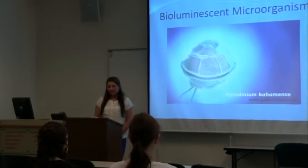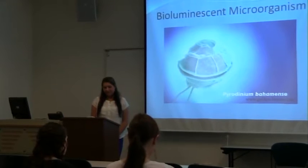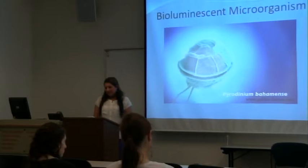The resulting light is blue-green, as the red light range is quickly absorbed in seawater. The light of a dinoflagellate, which is pictured, is just 1/10 of a millionth of a watt and lasts 1/10 of a second.